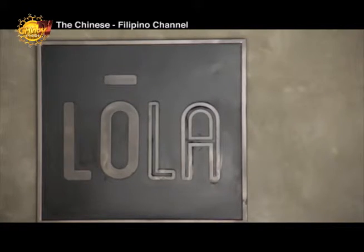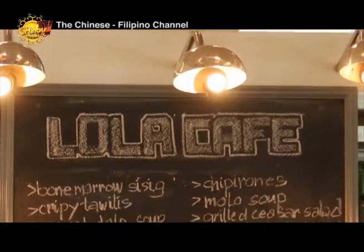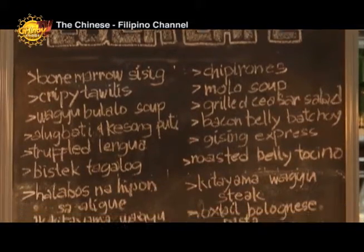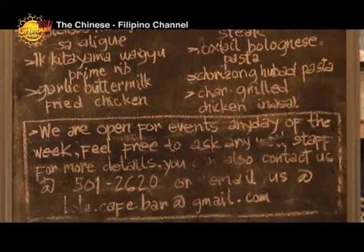We want to make it into a modern restaurant, but still having the same spirit of the nostalgia. Being Filipino. So which type of food do you serve here? We serve primarily Filipino food. We made sure that it reminds you of your grandmother's cooking. But we also made sure that it's not going to be very commonly found in other restaurants who serve real traditional food. So we also place a little bit of twist.